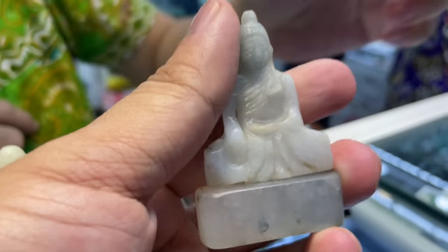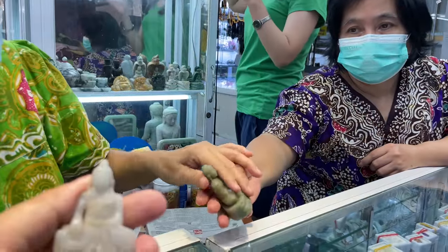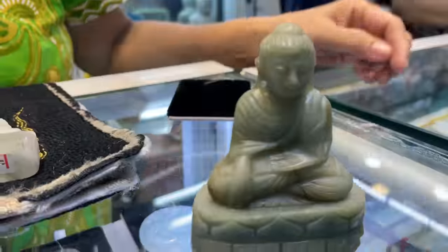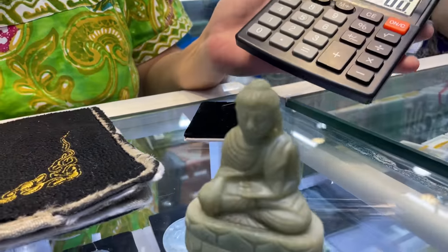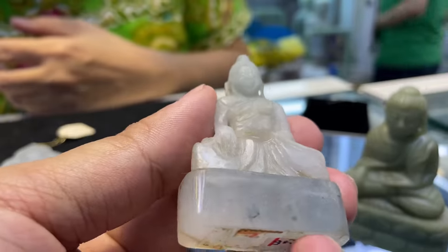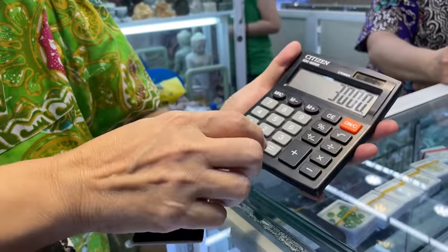This one is cheap. This one $30. This is the jade. Okay. Upper, lower. This one. This is also $30. Not $30. This is $60. Or $60. $20. This one. $30. So $30 means 90,000 kyat. 90,000 kyat. This one.